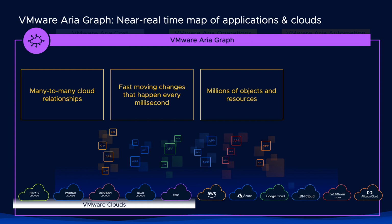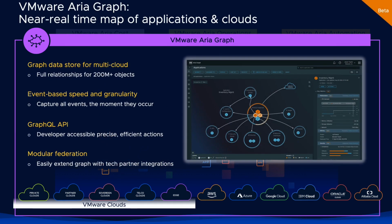There are many, many objects, and each of these objects have different APIs and different data sets. The API for extracting cost or performance or security information could be completely different. And that is where the power of Aria Graph comes in. Aria Graph gives you a data store for multi-cloud that manages the relationships of millions of objects. And it is not just about scale, but it is about being able to capture the near real-time nature of the change that is happening with event-based approaches.